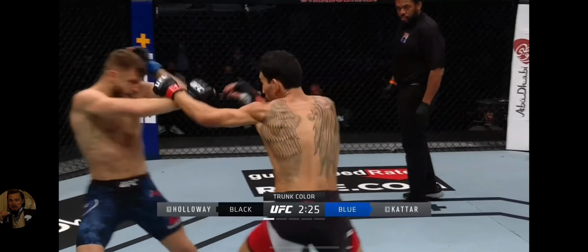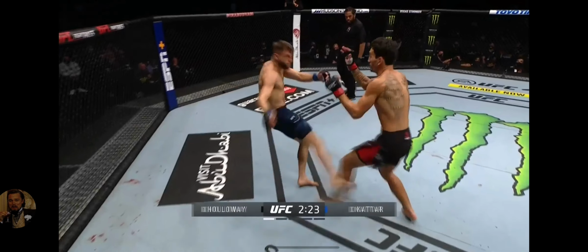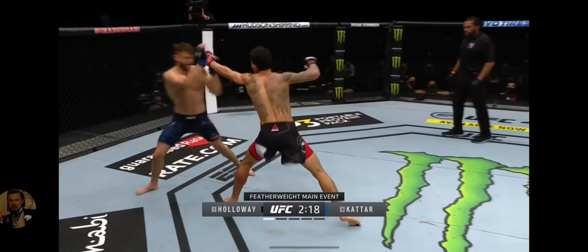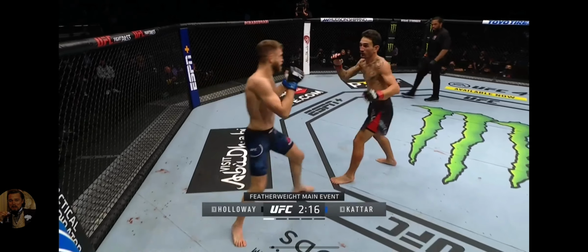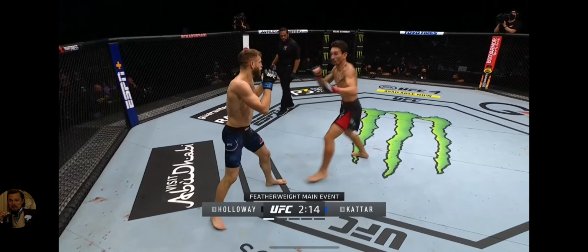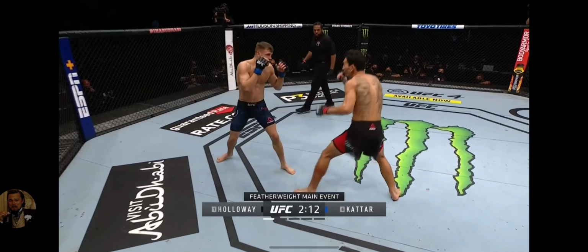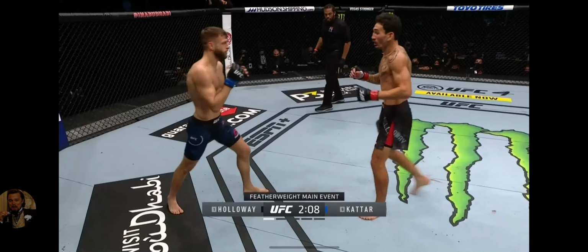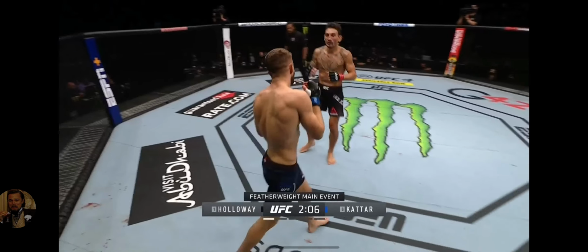Max looks great, though, in this opening. I love the way he's mixing up the target. Everything's not up top, right? He's going to the body of Kattar. He's hitting him up in the head. Then he digs a straight right hand to the body. I love the straight right hand to the body that he's throwing right now. Oh. Blistering left hand lands for Max Holloway. He does have some swelling on that lead leg, courtesy of those calf kicks from Kattar.